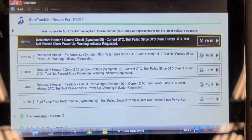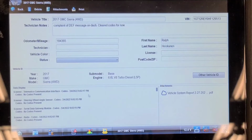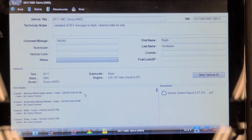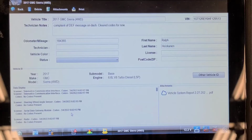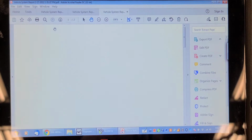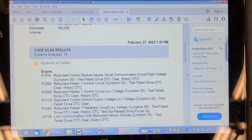But this is a new code. I don't think we had this 2635. Let's look in the history here. I have to pull up the previous scan because it's writing to this scan report right now. 2635. Okay, I give up. No, there was no 2635. But we did have a U code prior that's not back. 1016. These are all related. Alright, let's do some research.